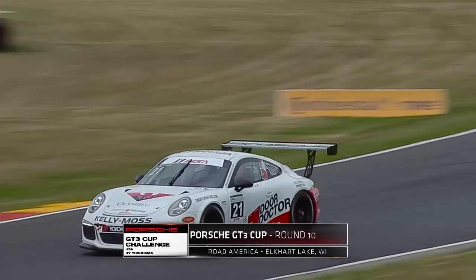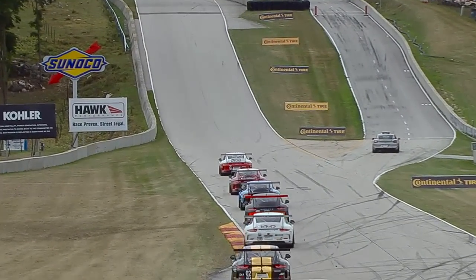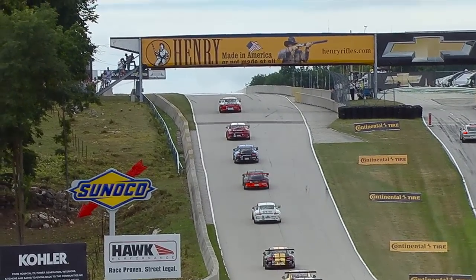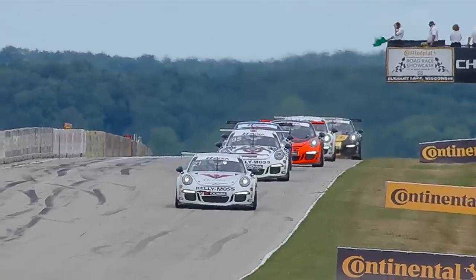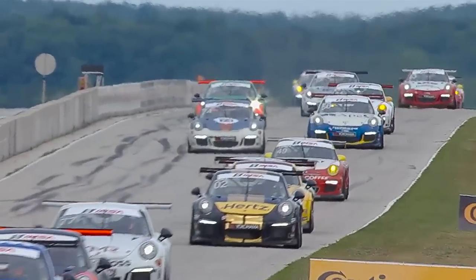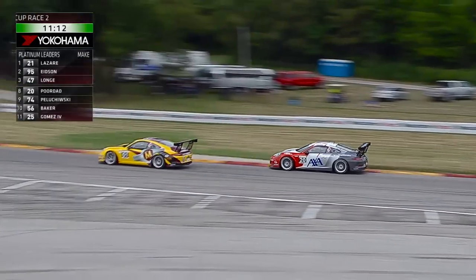Let's hope this is the run to the flag for the Porsche GT3 Cup Challenge USA by Yokohama here at Road America. Line astern. The safety car pulls to the pit lane, and Jesse Lazare gets on the accelerator really early. Jake Edson just a tad caught out there by the pace of the Kelly Moss teammate car ahead of him. Jesse Lazare gets away and puts half a second on the field down the inside to turn number 1.